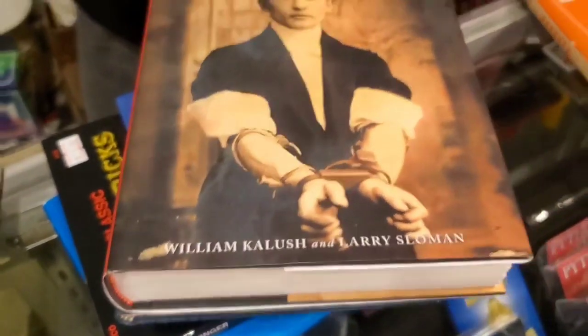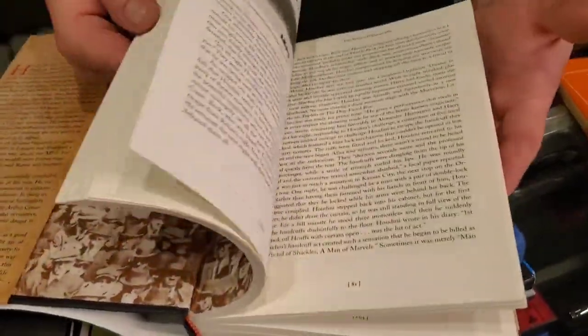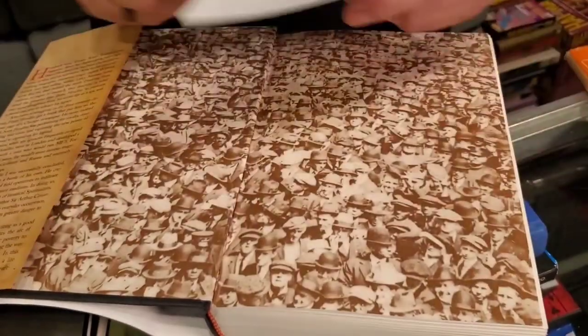The Making of America's First Superhero. $15. Hardback, dust jacket, all kinds of awesome information on Houdini. Don't really know what else to say about that.